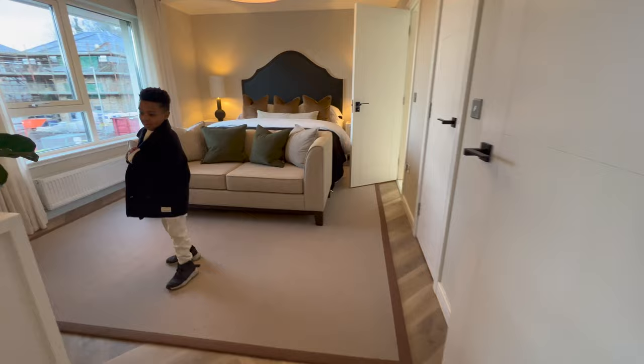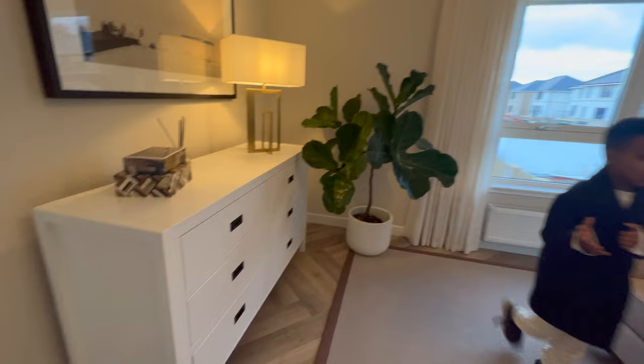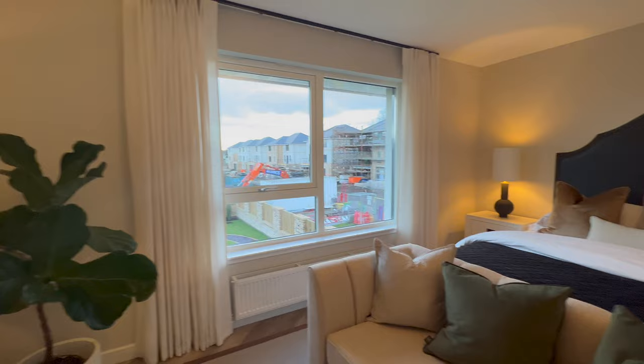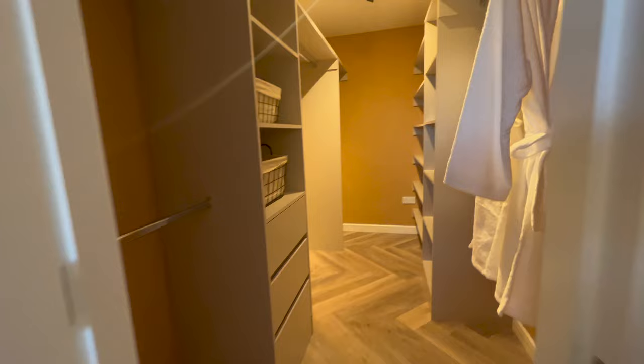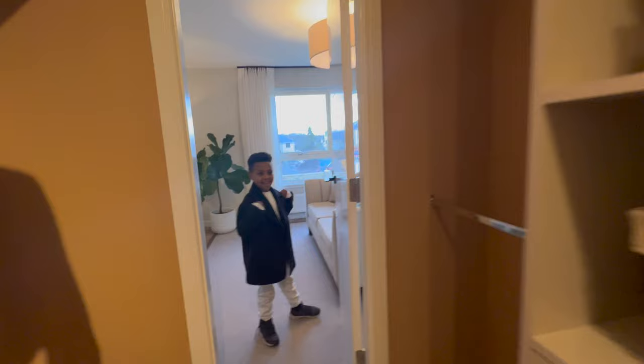Then straight into the second bedroom, and my son is going to give you a little tour of this room because he really liked it. Because this is the master bedroom. As you can see, it's very spacious. It's even got a little couch in here. You've got two bedside units. And then, of course, you have your walk-in closet, so dressing room. You could add mirrors in there as an addition just to make the room look even bigger.